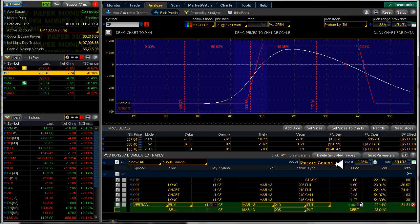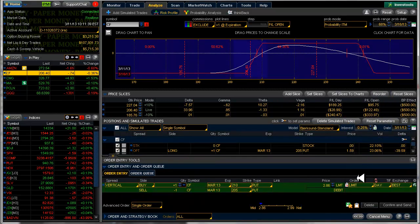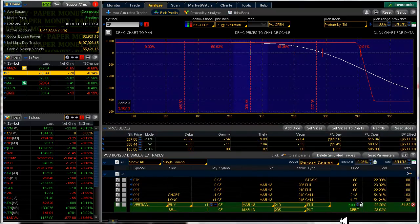So that's about right. So I'm just going to go ahead and close this. Now if I say confirm and send, this simulated trade is going to disappear from here. So if I say create duplicate order, then I have this order here, and since I'm buying, I'm not going to be able to get the mid price, so I'm going to bump this up a couple of pennies and go ahead and shoot that out there, and there we are out of this trade.